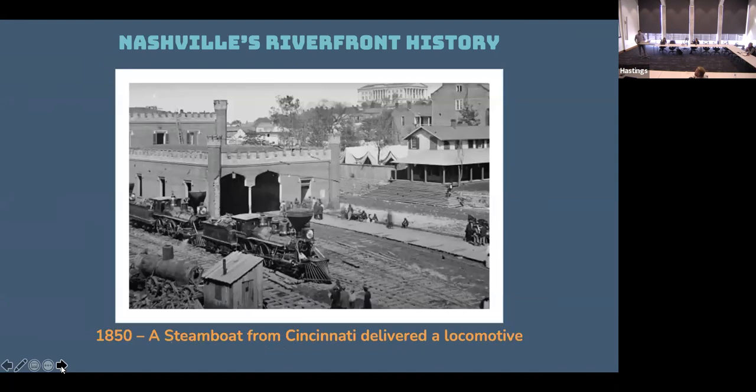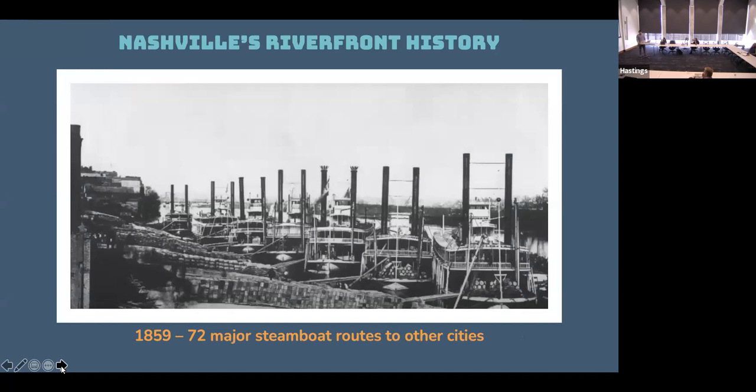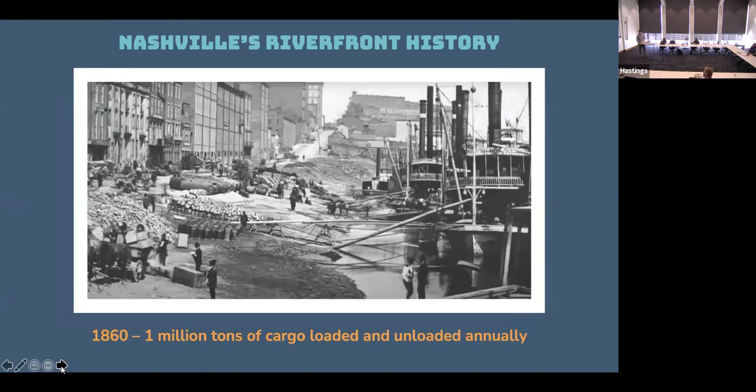In 1850, a steamboat arrived with a train. This was a transformation of use, as we were switching over to railroads at this point, and this was the first locomotive to arrive via river. That started more dependence on the rail system. Then in 1859, there were 72 major steamboat connections to major cities, so lots of imports and exports from Nashville, and by 1860 we were loading and unloading 1 million tons of cargo annually.